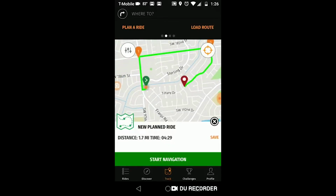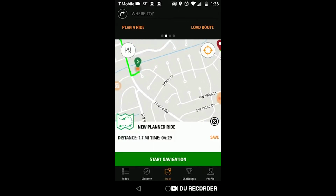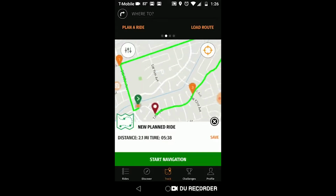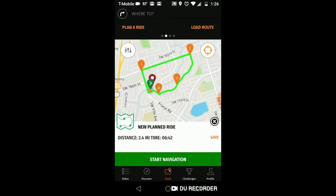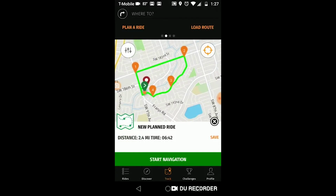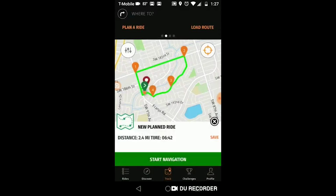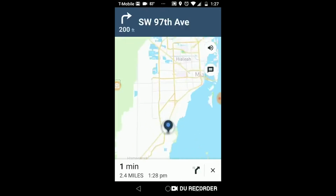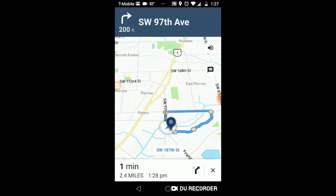It's a good idea to stay in the street and not on the grass. It just helps plan this out a little bit better. And we can finish it off. And there it is. That's the planned ride. We can save it, or we can start the navigation, and there it is. It'll give you turn by turn, follow the route.